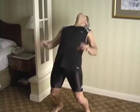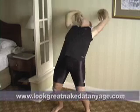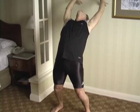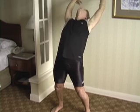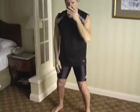Once you can see the wall, reach back with your hands, in control all the while. You don't want to fall like this. You want to stay in control all the while. Reach back, put your hands on the wall. That's step one. That's all you got to do. And then in control, come forward. Again, keep everything in control.